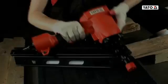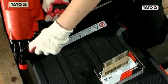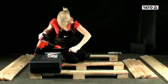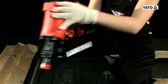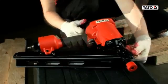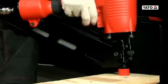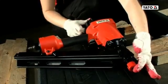The nailing machine is powered from an external source of compressed air within the range from 4/10 to 8/10 megapascals. The advantages of the Yato nailing machine are the following: easy operation of the nail magazine, fast stock nail removal mechanism, directed outlet of compressed air, sequential switch, adjustment of the nail driving depth, trigger protection, soft ergonomic handle, low mass of the device, covered nose protecting the material.